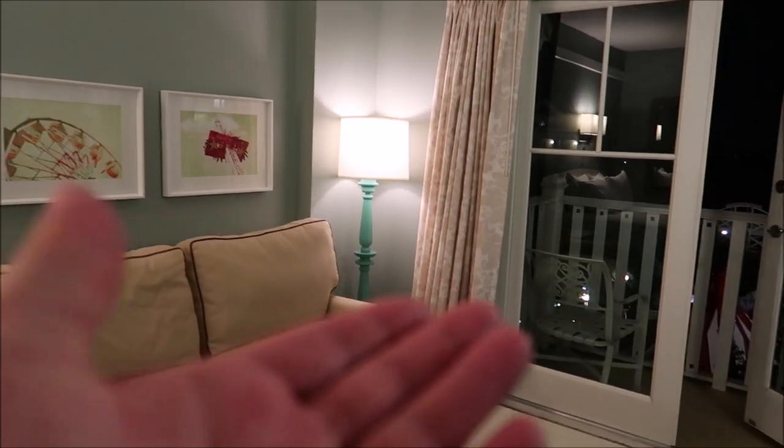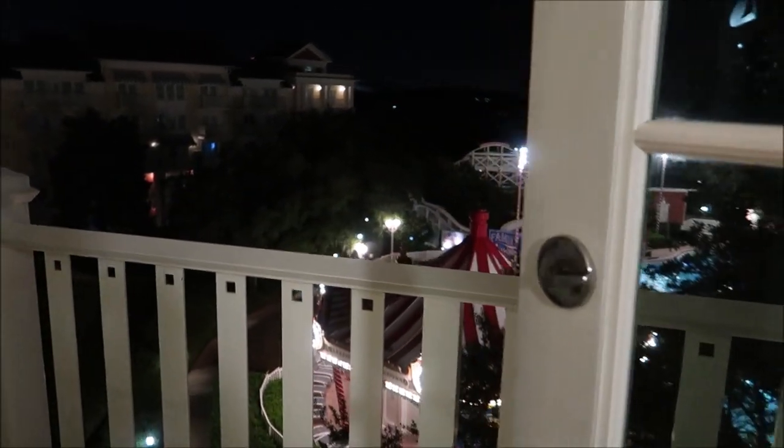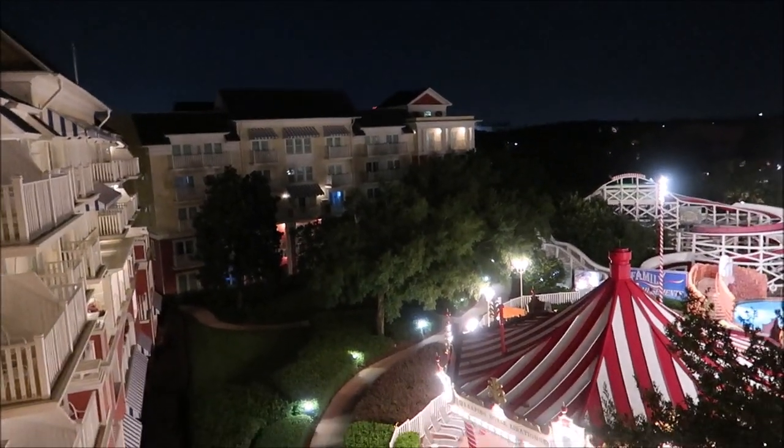Anywho, I think it's time to probably go to bed if we're gonna catch a sunrise. But before that, I just want to take one more look out on the balcony. It is so beautiful.